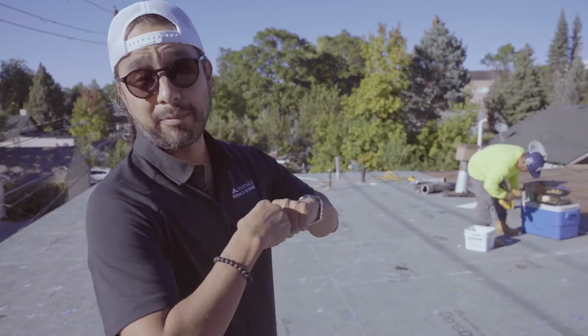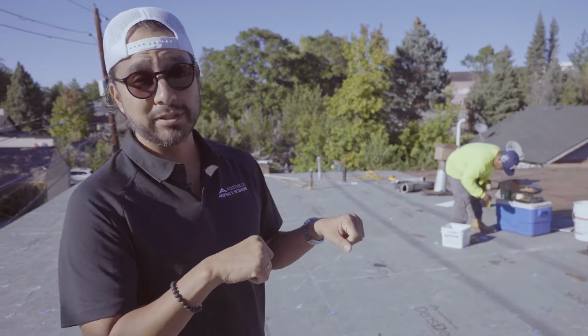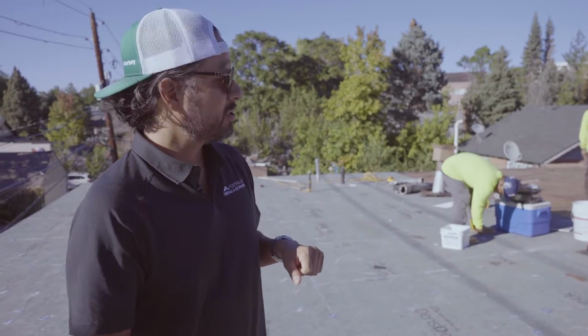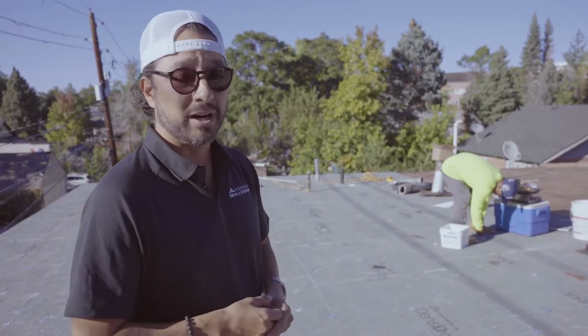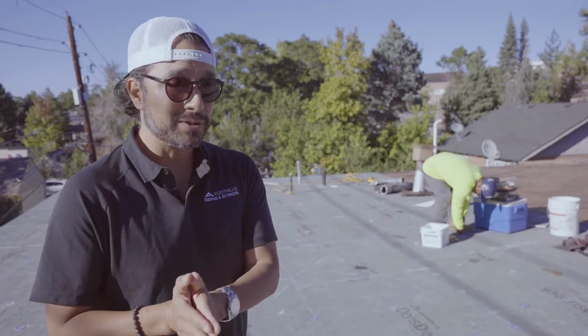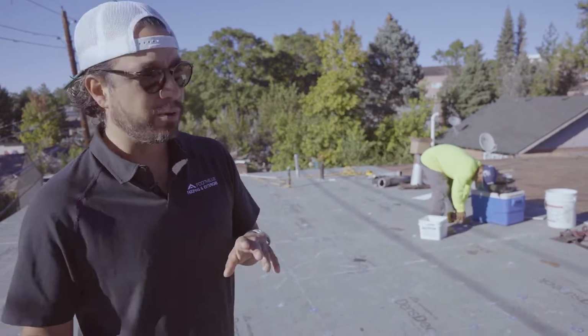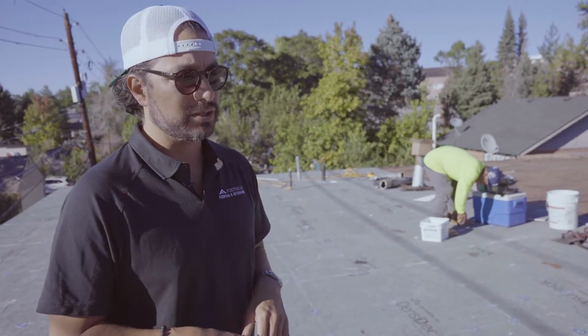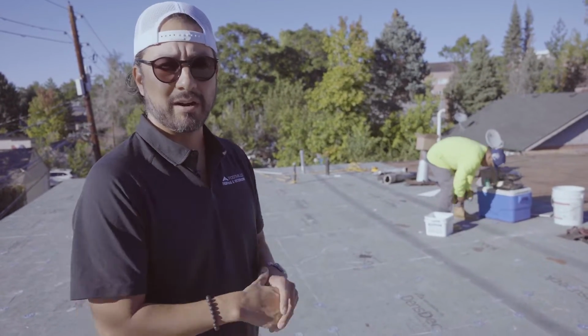The first step obviously is a tear-off. Tearing off a built-up roof is a lot of work, so you actually need a special tear-off tool to do that. We've been tearing off about half the roof so far. You also want to tear off in sections when you're doing a roof like this. You don't want to tear the whole thing off and leave it completely open. If some weather comes in, that's not a good situation. So you want to do a partial tear-off.